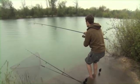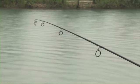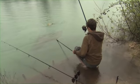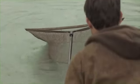And she's scrapping really hard. They really go well, these Road Lake carp, and they're in mint condition as well. Come on, come on, come on. Yes, there we go, finally.